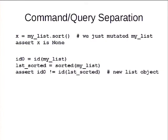Right, so he's asking if this command query separation is a convention or if it's enforced somehow, and it's not enforced. It's a convention. It's just how you write your code. But all the built-ins obey it.